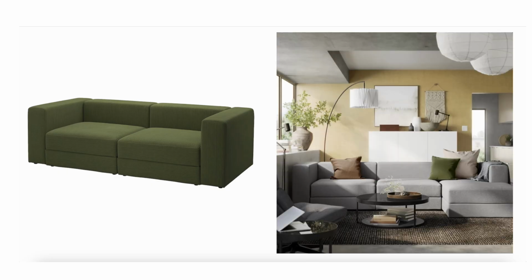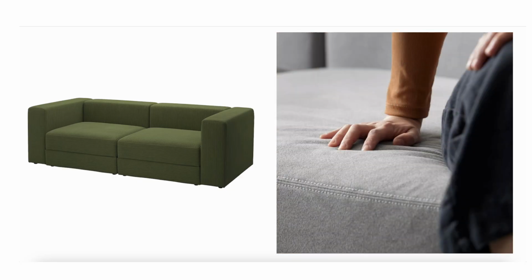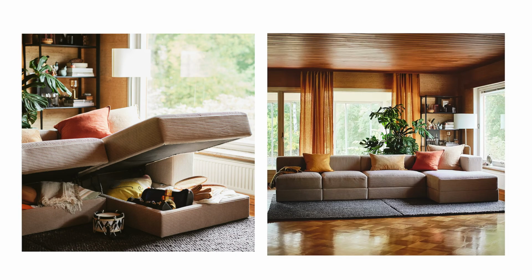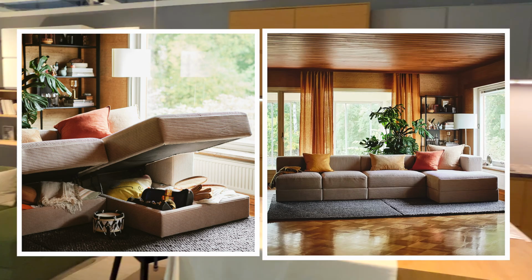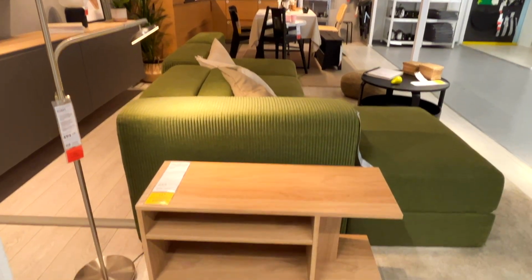JÄTTEBO was made for people who love smart storage, flexibility and a designer look without a crazy price. And it has machine washable covers as well. Each module has built-in hidden storage, huge win for apartments or busy homes. It's more firm than fluffy but still comfy enough for long Netflix sessions.